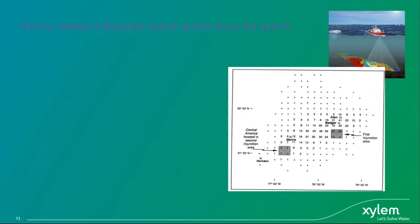Thanks, Joe. Yeah, every time we talk about pressure, I feel like there's one more thing that's really fun to talk about. But getting back to the story with Tommy, so in his quest for treasure, Tommy Thompson distilled all that historic and environmental data into a Bayesian search grid. And so that's what that white graph is there on the screen.